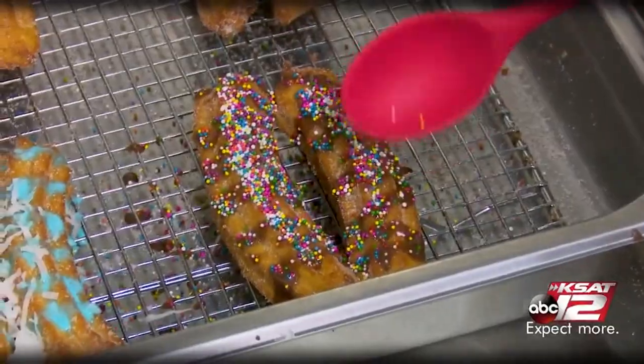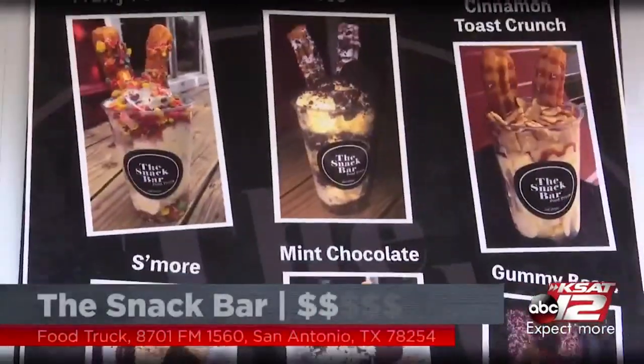Welcome back to Texas Eats. We're here in the middle of nowhere near Helotes, Texas to check out a food truck that is making some wild churro desserts. Let's go check out the Snack Bar food truck.